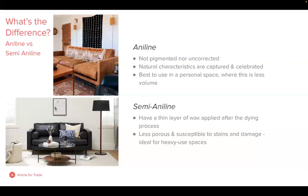First off, I'll talk about the two different types of leathers that we use: aniline and semi-aniline. Aniline is a really natural leather. It's not corrected, it's not pigmented. It celebrates the look of the natural leather. You're thinking patina, it ages as you have the piece, which adds to the beautiful texture and color of the leather. This would probably be best in a personal space because those natural features will develop as the piece ages in your place.